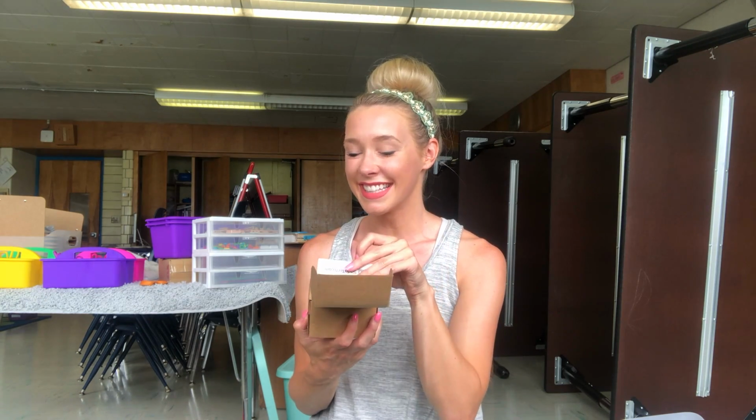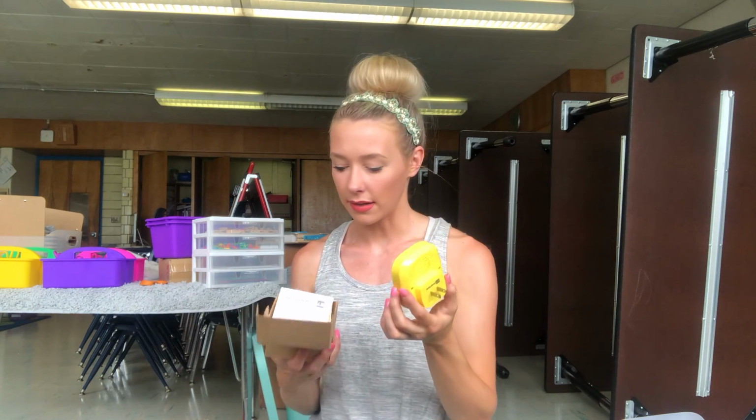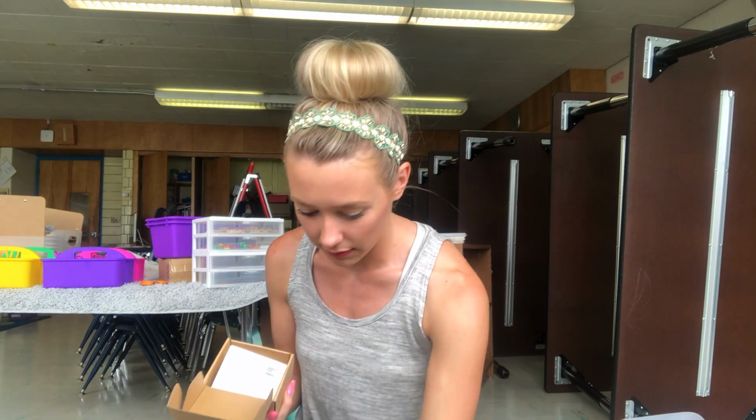It's the Sadotech one from Amazon. I will use this for transitioning during centers. Oh my gosh, it's so cute. Ta-da! Look at it. I hope, well, it plugs in. Why would I need batteries? Duh. There is the wall part, the speaker, if you will.